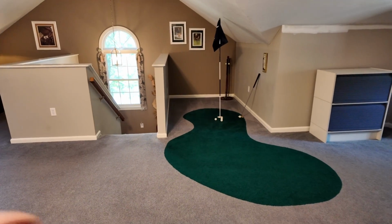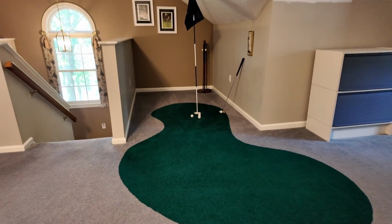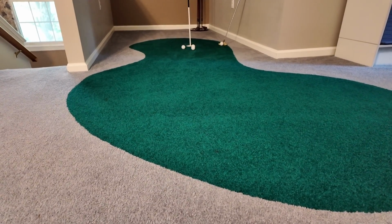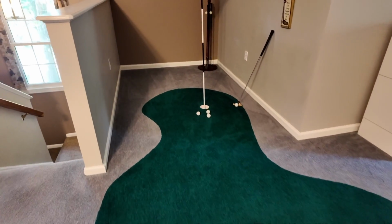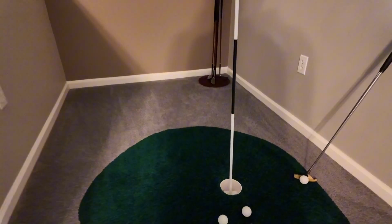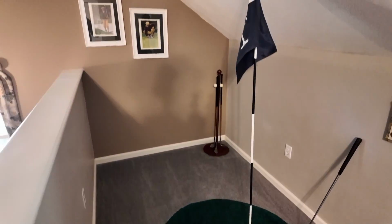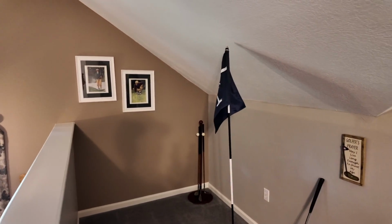And do you love golf? Awesome. He did an amazing job with this little putting green. It's actually inlaid into the carpet. And yes, that's an actual hole over here. So you can be putting up here, practicing, getting your game on before you go over to the course, which, by the way, you could just walk over in a matter of minutes.